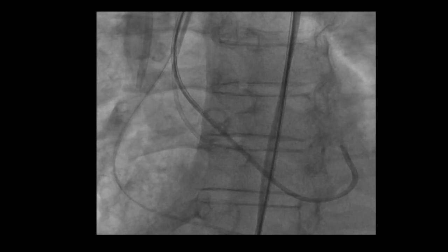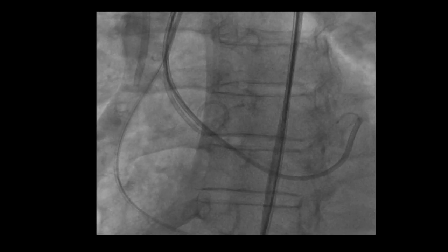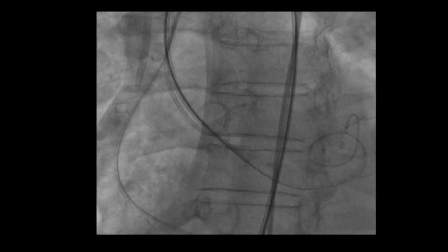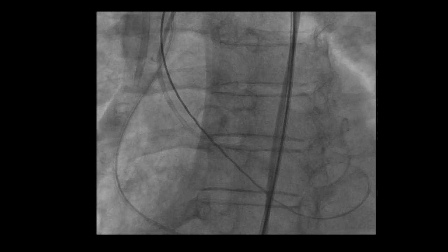Why do you do it on ice? Because they just need to know, and they have to remember the shape. Oh, okay.